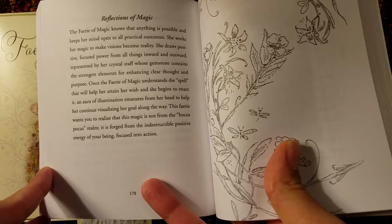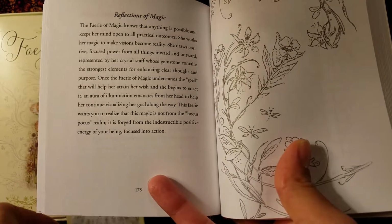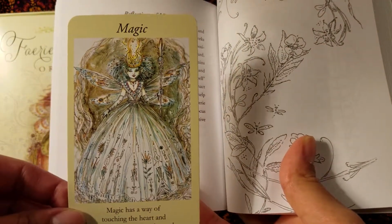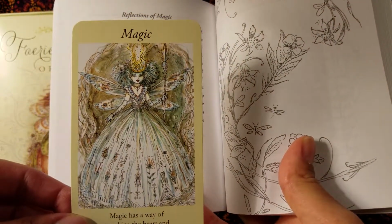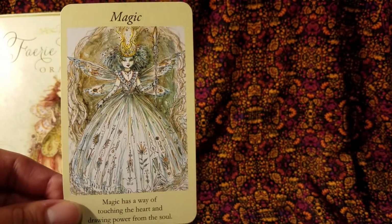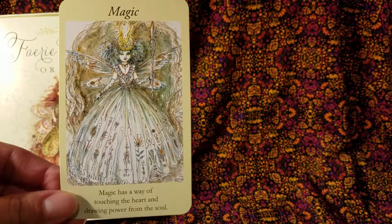The Fairy of Magic knows that anything is possible and keeps her mind open to all practical outcomes. She works her magic to make visions become reality. She draws positive, focused power from all things inward and outward, represented by her crystal staff, whose gemstone contains the strongest elements for enhancing clear thought and purpose.